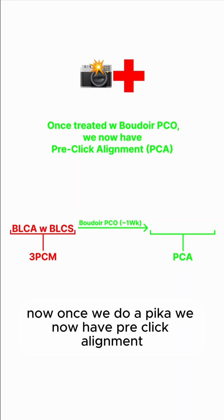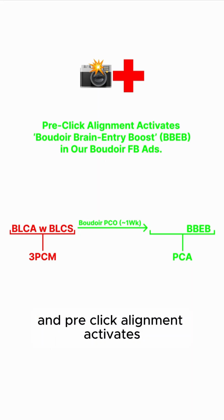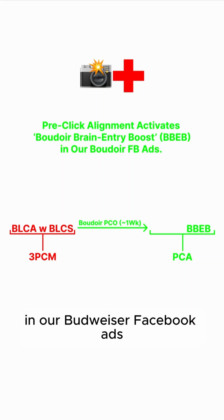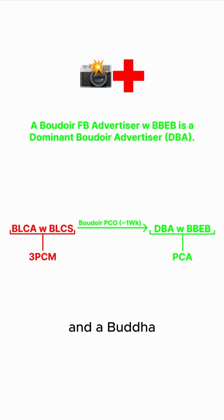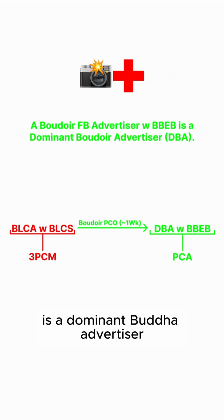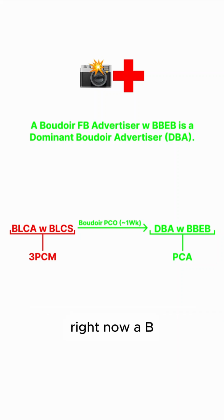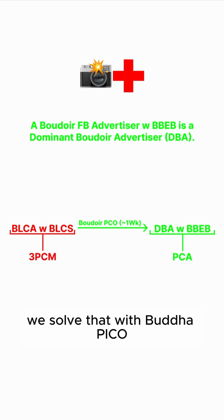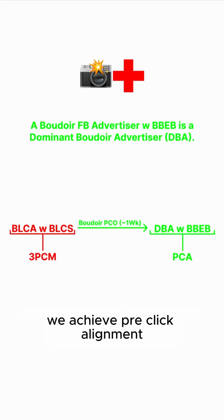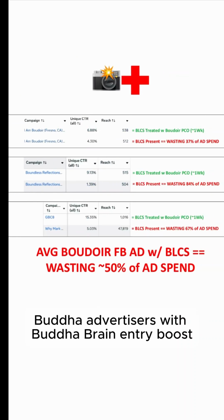Now, once treated with Boudoir PCO, we now have pre-click alignment. So we solve the 3 pre-click mistakes, we achieve pre-click alignment. And pre-click alignment activates Boudoir brain entry boost in our Boudoir Facebook ads, aka we finally got our unique CTR all above 6%. And a Boudoir Facebook advertiser with Boudoir brain entry boost is a dominant Boudoir advertiser, a DBA. So this is our universe right now. A BLCA with BLCS is caused by the 3 pre-click mistakes. We solve that with Boudoir PCO. It takes about a week. We achieve pre-click alignment and we become dominant Boudoir advertisers with Boudoir brain entry boost.